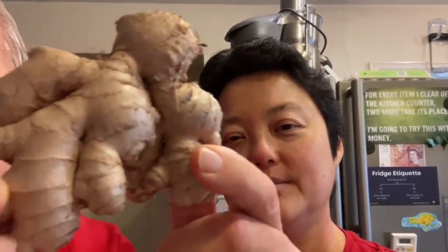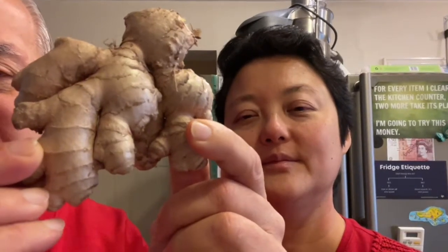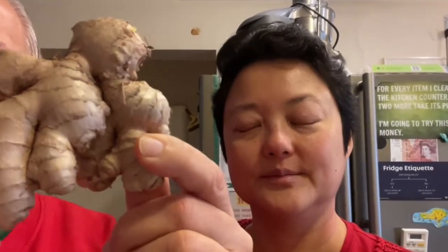Can you see? Now that is what we call a young, about to become old ginger. Now, what is it good for? First of all, let me give you a bit of background. Ginger is related to galangal, turmeric, and another one which is part of the turmeric family, to do with the rhizome. These are called rhizomes. So we've got ginger, galangal, turmeric, and a few others in that family.